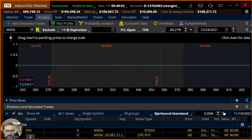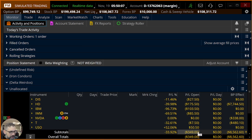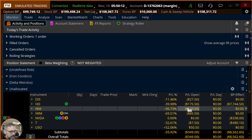And for those of you that want to stick around and take a quick look at Home Depot and see how that's not working out for us, then yeah, here we go. So let's go back to our Monitor tab, and let's go to Activity and Positions, and I keep it real here. So we now can see that I have one winning position on right now, and the rest are losers. That's a bummer.